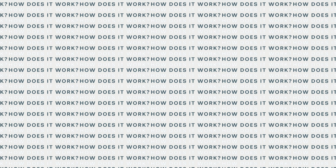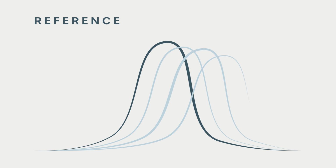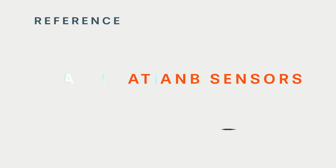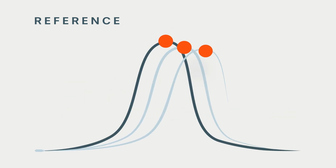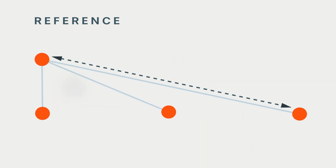pH electrodes rely on an internal reference to which the measurements are made against. Over time, this reference drifts, making the measurement less and less accurate. Neat methods of minimising the reference drift or predicting it have all been developed in the past, but at ANB Sensors we've taken a different approach. We know that we can't stop the drift as it is intrinsic to the sensor, so we've come up with a novel way to track the drift, thereby allowing the sensor to self-calibrate.